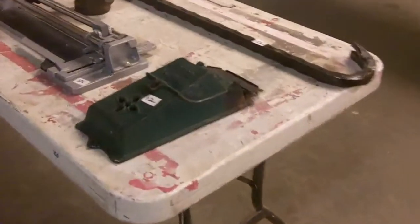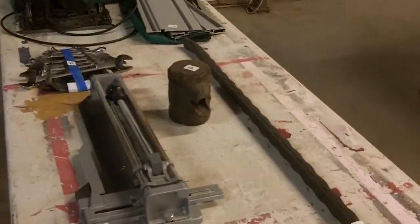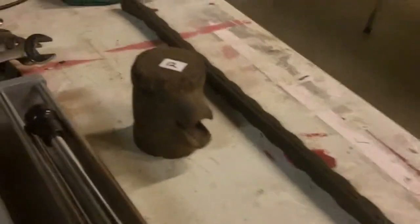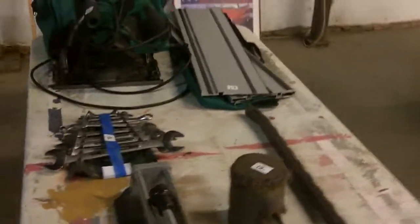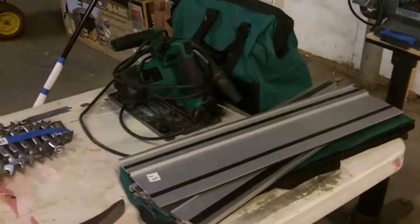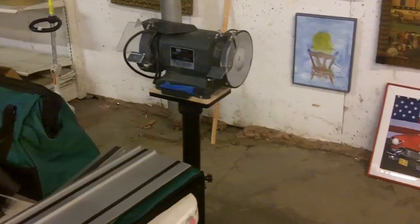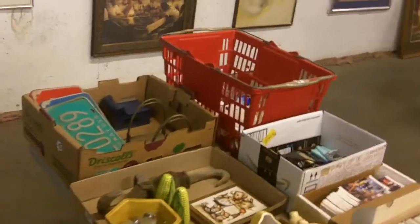That's a nice old mailbox. This looks like the head to some kind of crazy hammer, like one of those carnival hammers. Show off to your girlfriend, try to hit the little bell on top. You end up giving yourself a hernia.